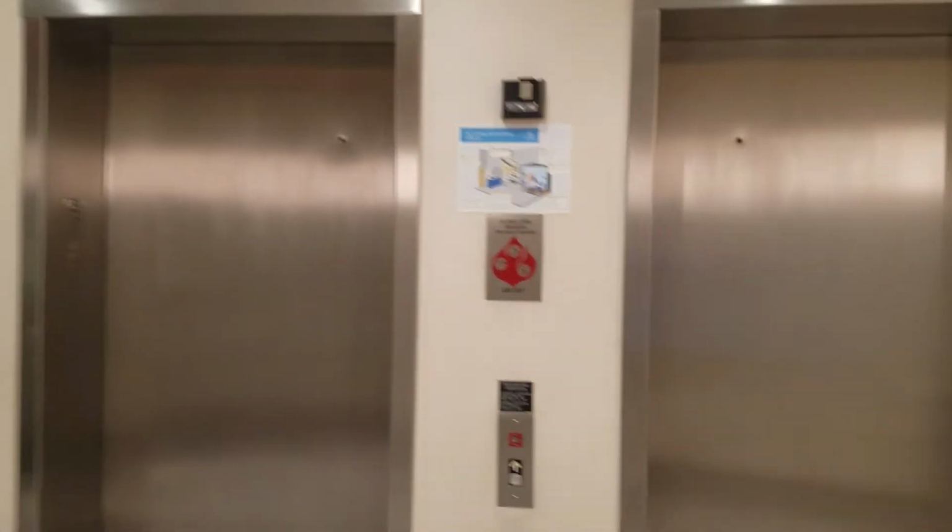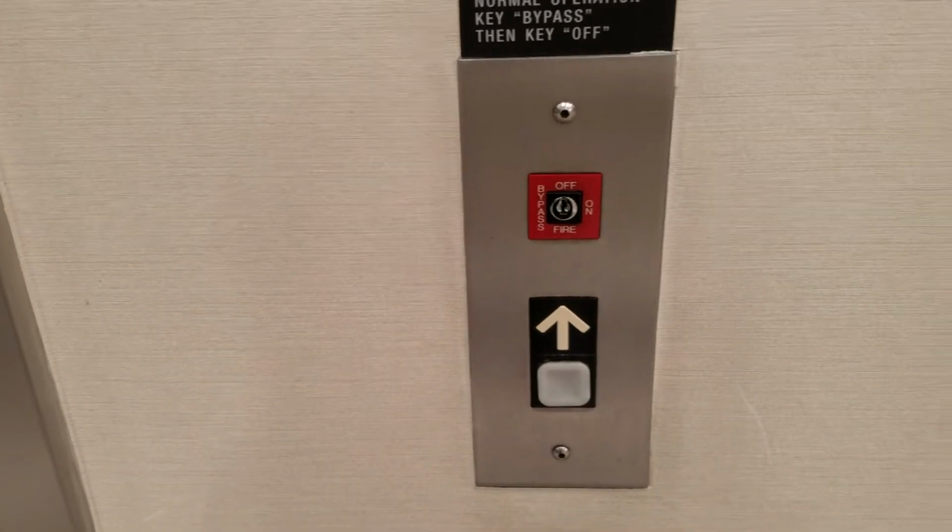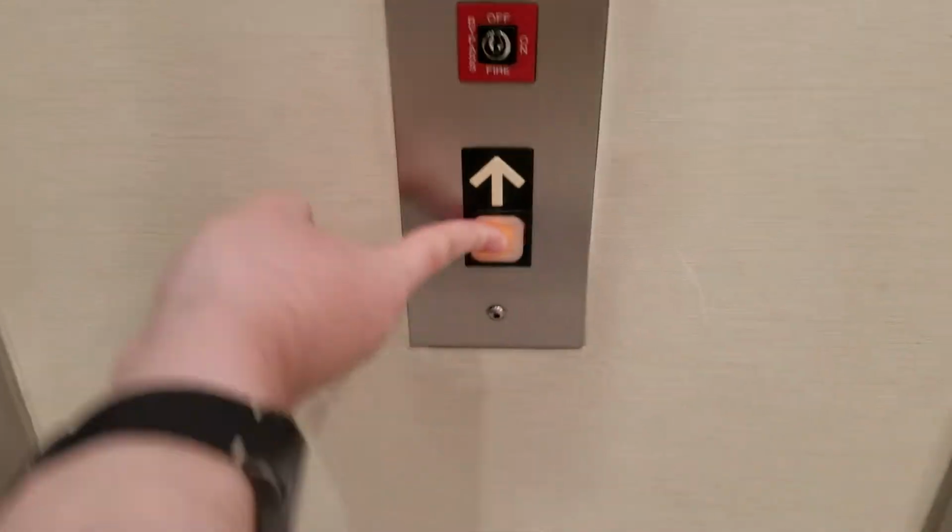So this elevator is at Arbor Place Shopping Center in Many Eggs. It's above many people's elevators. Let's see this one.